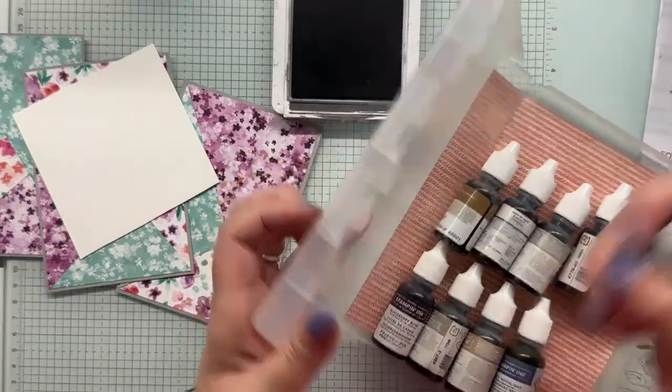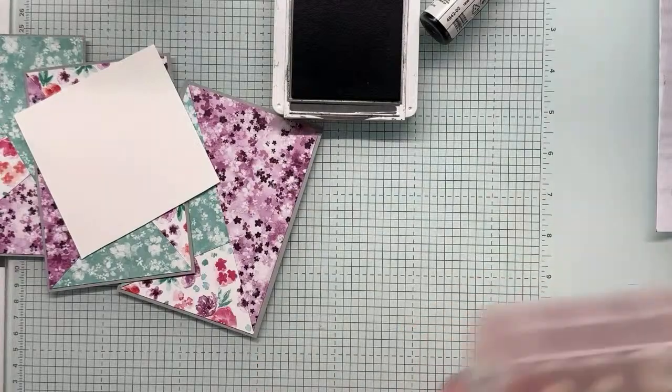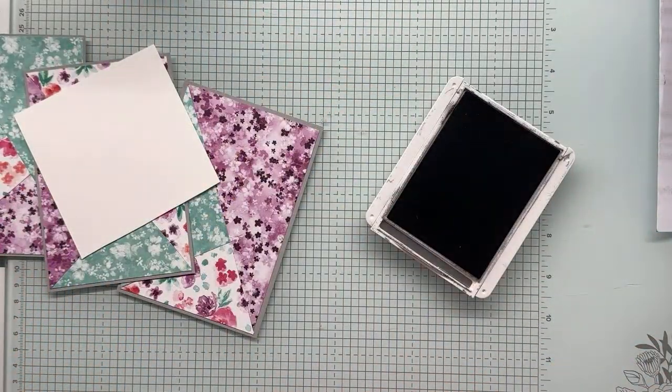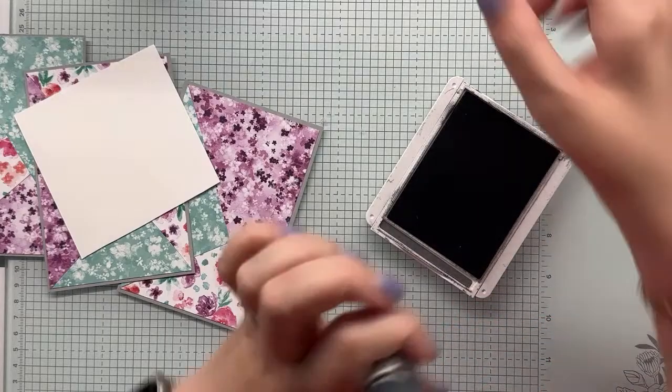What is this? Basic grey. Okay, so we are not going to sit here and put 50 bazillion dots on this, but I do want it a little more consistent than what I have now.